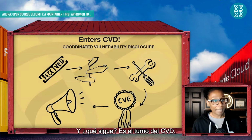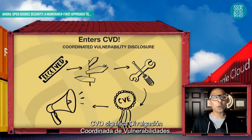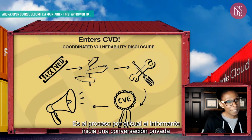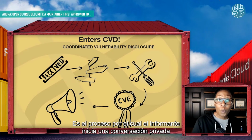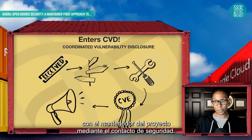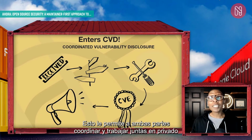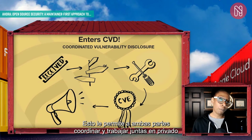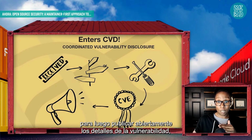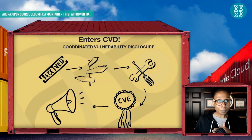So what happens next? Enter CVD. CVD is short for Coordinated Vulnerability Disclosure. CVD is a process through which a reporter privately initiates a dialogue with a project maintainer through their security contact. I've mentioned that. It allows both parties to coordinate and work together in private to only later publicly disclose the full details of a vulnerability, but only once a patch is available.